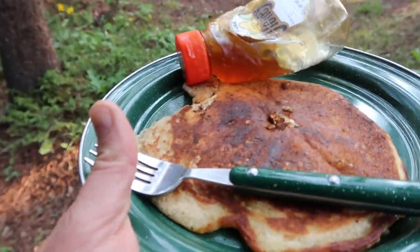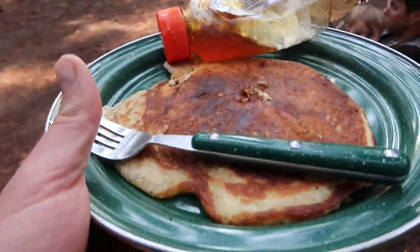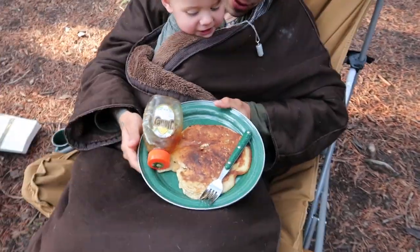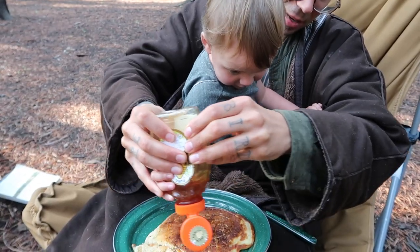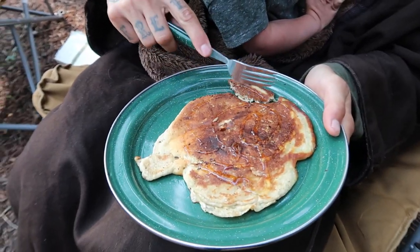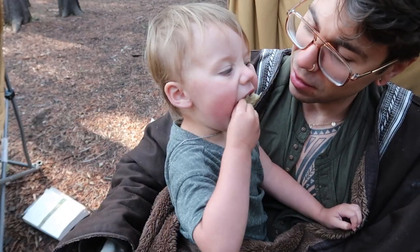Okay, moment of truth. Uma, I have a pancake. Yummy. Should we put honey on it? Honey. Yummy. There we go. Does it go with the first bite? Indeed she does.